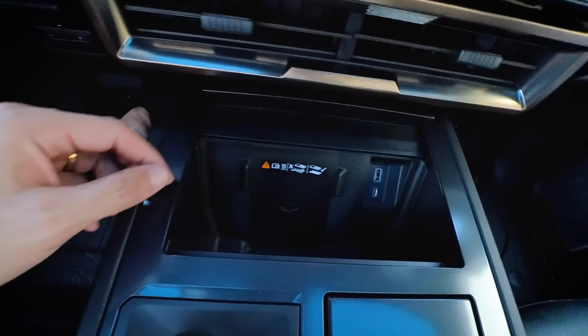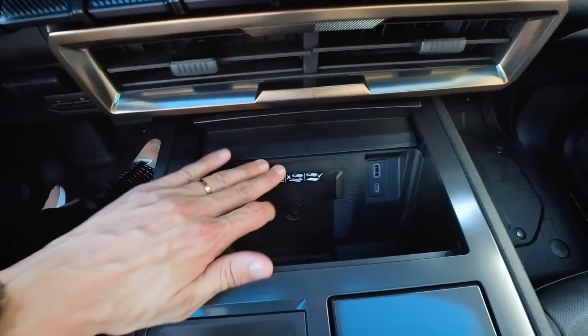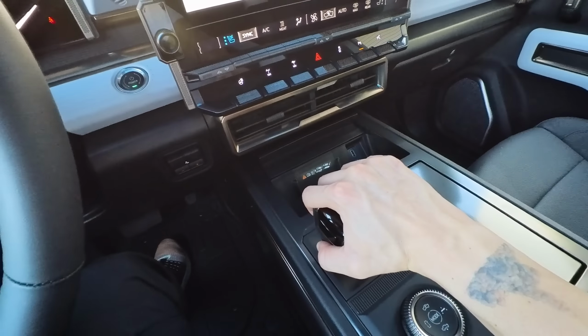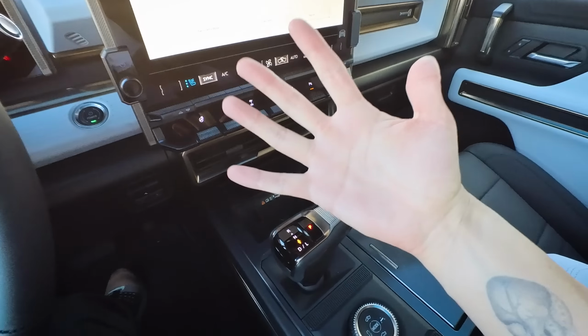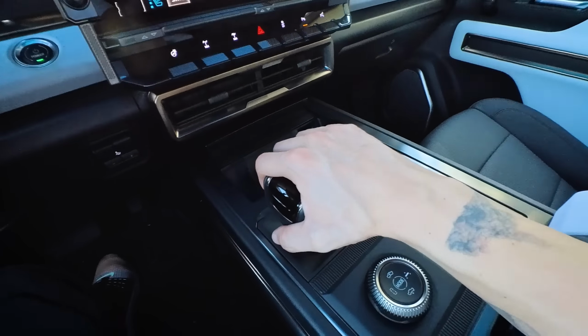Now, right here, you can put a phone to charge. There's a lot of space in the car. And obviously right here, you can do it with the wires. This is wirelessly. And another thing is, look at how enormous this is. When I tell you guys, my hands are huge. They really are. This is ridiculous.